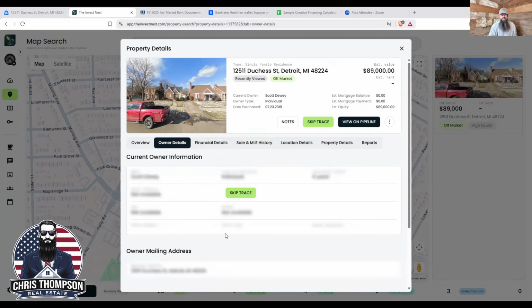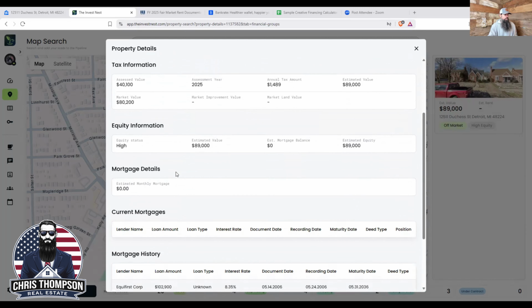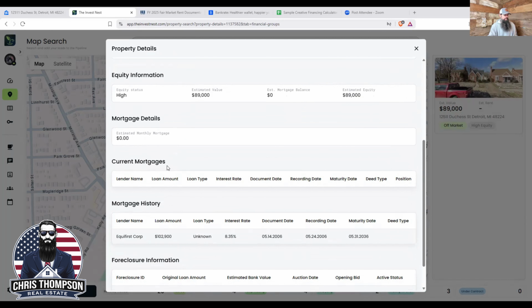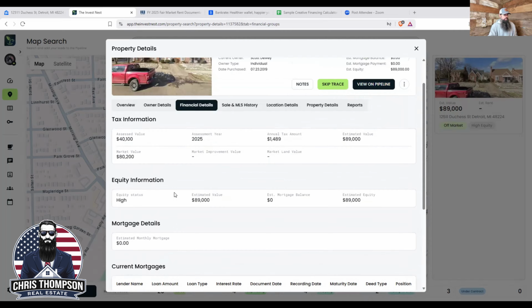One thing I really love about this is they include skip tracing. They don't charge extra for it. So if I click that button, within like 10 seconds, I'll have all of the seller's information. Phone numbers, emails. No mortgage, I would guess not, considering they paid 20 grand for this thing a handful of years ago.